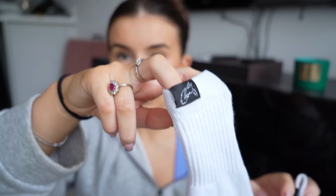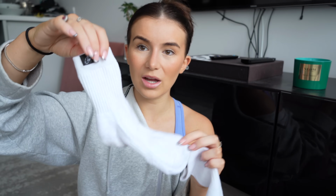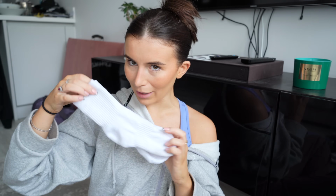Anyway, I'm just going to go over the socks really quickly first. So these are the new socks. These are wet by the way, because I washed all my white socks yesterday, so ew. I got the little wolf logo ones, so it's sewn on like that. It's like a silky little thing that hangs over, and that just sits on the outside of the sock. And these are a cute little crew length.